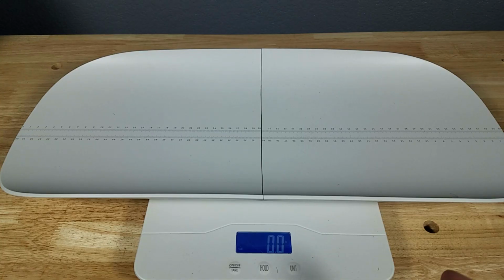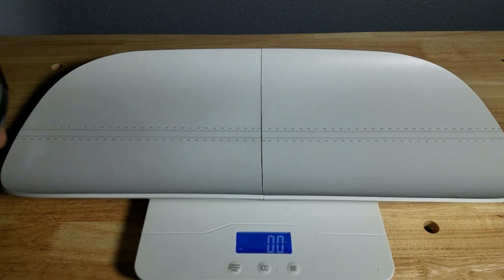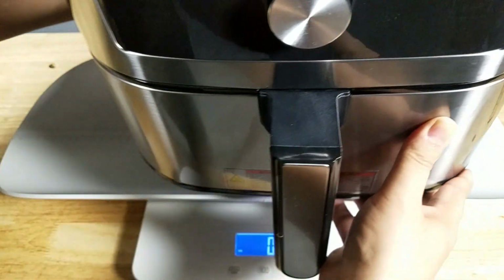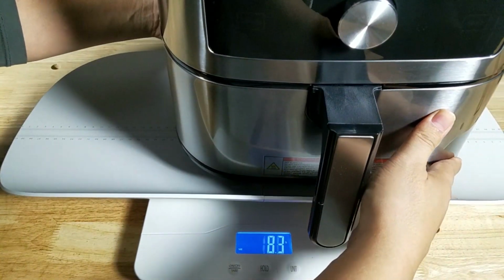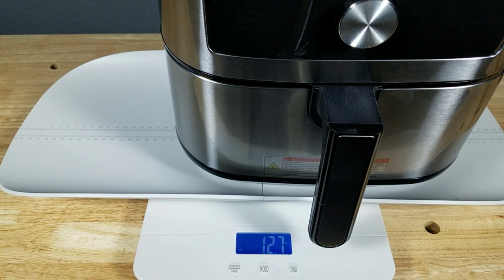All right, let's get this on the scale. It definitely feels like it's over 10 pounds. Yeah, coming in at 12.7 pounds.